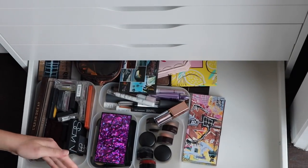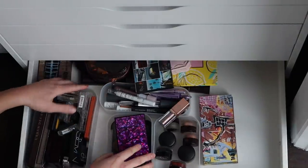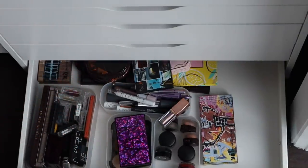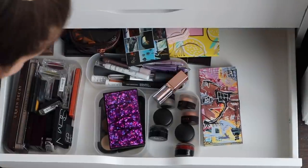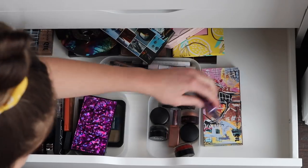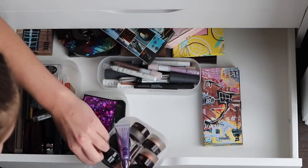The eyeshadow drawer. This one always just becomes a mess. Palettes and single shadows. It's always a lot to deal with. So let's get organizing. Okay, well now I've got a lot more room now that we moved that one container out of here. Okay, I'm going to start off with the big items. Let's do the big palettes first.